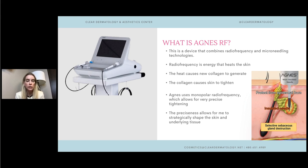So I choose that based on what's going to give you the best and safest results. Then what I do is put the needle on the device and I put in the settings for the radio frequency. Radio frequency is energy that heats the skin. And so the heat causes the new collagen to generate, and then the collagen causes the skin to tighten. And again, that gives you a youthful look, and it also slows down the aging process.